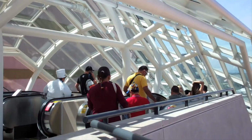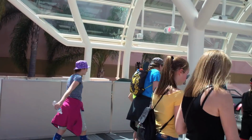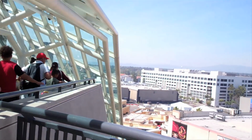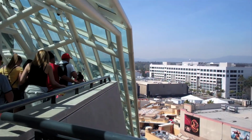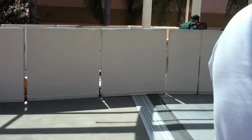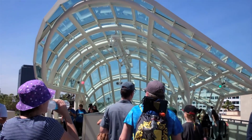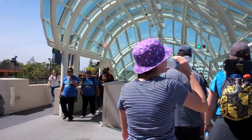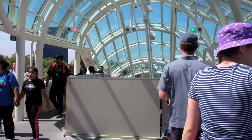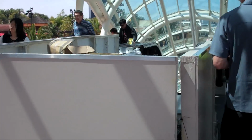So is the stairway, or the escalator for stairway number 3. But it looks like they may be wrapping that one up soon. So it might be back open in the next couple of weeks or maybe a few days, I don't know. But it sounds like they are almost finished fixing this escalator. So it's stairway number 4. It's the second escalator to the left that is currently down. The one that's on the far left, that one is open. That one's finished. But this one is down.